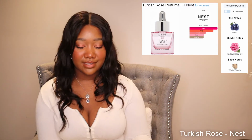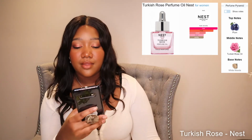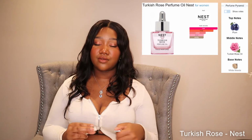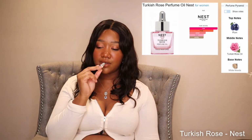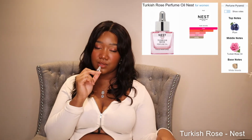So yeah, I'm loving this, but I'll tell you the notes because I haven't done that. Turkish Rose comes in the pink bottle, and the main accords are rose, fruity, floral, sweet, and woody. The top notes are plum, middle notes are Turkish rose oil, and the base notes are white woods. There's a background of woody notes to ground it and help with the longevity, but it's a sweet rose. You can smell the plum at the beginning of your inhale, but then it's mostly just rose.